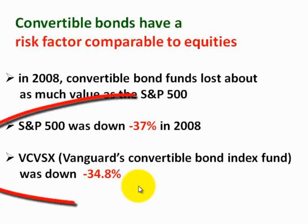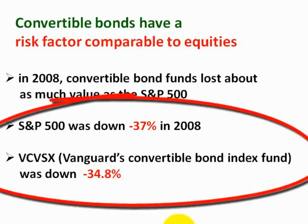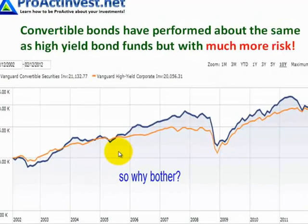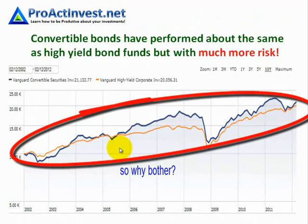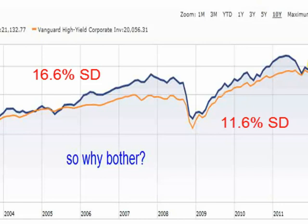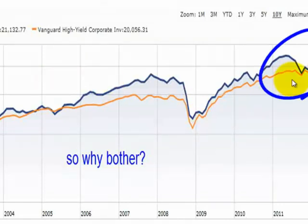The bottom line is that convertible bond funds do not preserve capital in equity bear markets, and they're about as risky as stock. Over the past 10 years, convertible bond funds performed about as well as high-yield bond funds, but dropped about 9% more than the high-yield bond funds did in 2008. The risk for convertible bond funds in terms of annualized standard deviation, a measure of volatility, is about 16.6% versus 11.6% for the orange line for high-yield bonds.